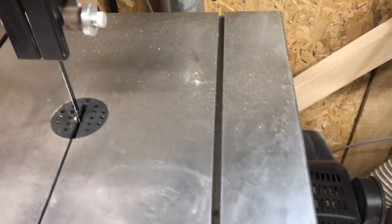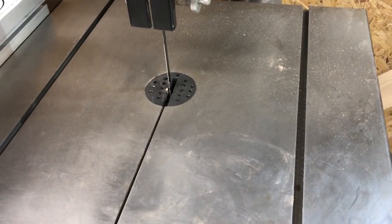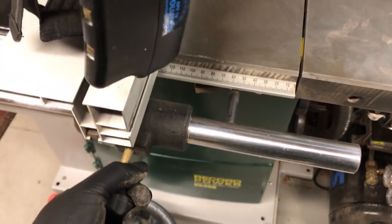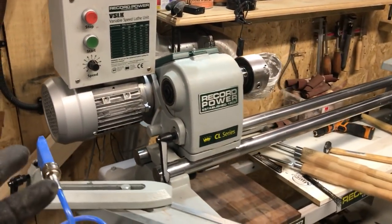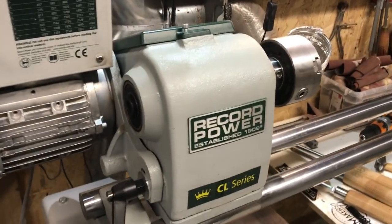Same with my bandsaw. I've given this a nice clean, and again coated that with a nice bit of wax on there as well. And again, that just protects it. It's quite cold and damp out at the moment, so that really protects it from going a bit rusty. Same with these kind of bits. So this is nice and easy to slide backwards and forwards. So just give this a nice clean. That's what I do now and again. So yeah, it looks pretty clean. My lathe looks nice and clean and shiny again. It's back to brand new.